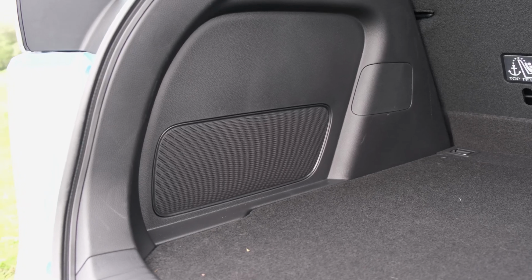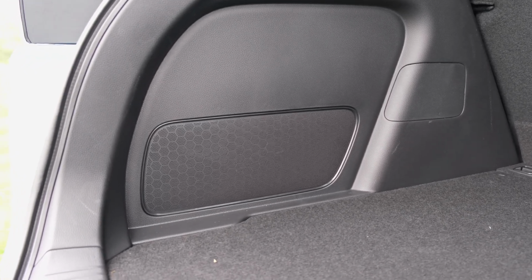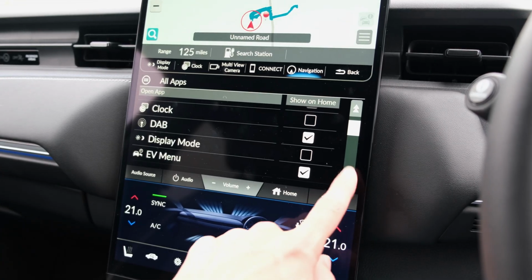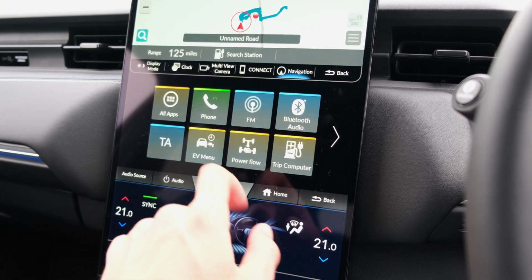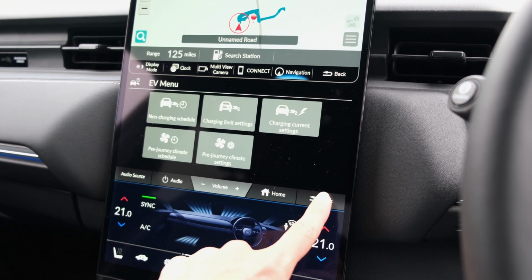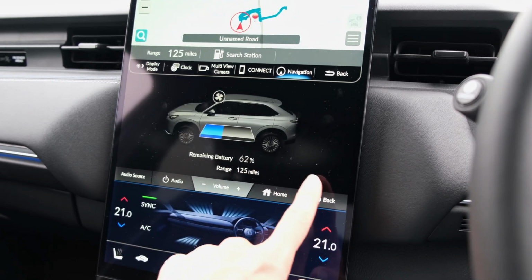So therefore, it actually results in 7 speakers in the advanced trim, or a premium audio system, at least according to the manufacturer, and 6 speakers in the Elegance trim. It seems I am the first person in the world, or at least in the UK, to have pointed it out to the manufacturer, and hopefully this will be rectified in future spec sheets.